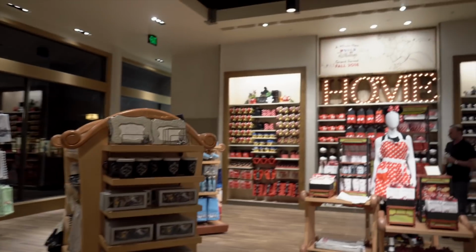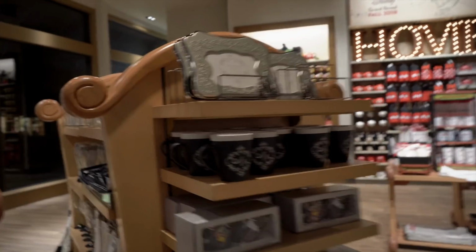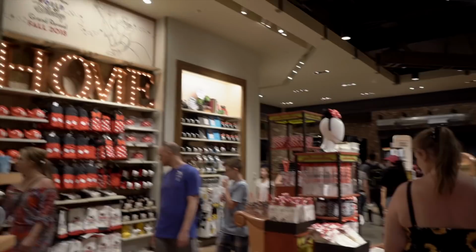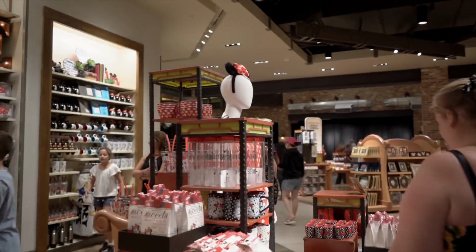So inside World of Disney, I couldn't record outside because in the background there's a band playing, but Becca just wants to have a look at all the stuff. Keeping her away from the tea towels because we've got thousands, but she's just looking at all the home stuff that she wants for the new house. So Becca spent like $60 in World of Disney.